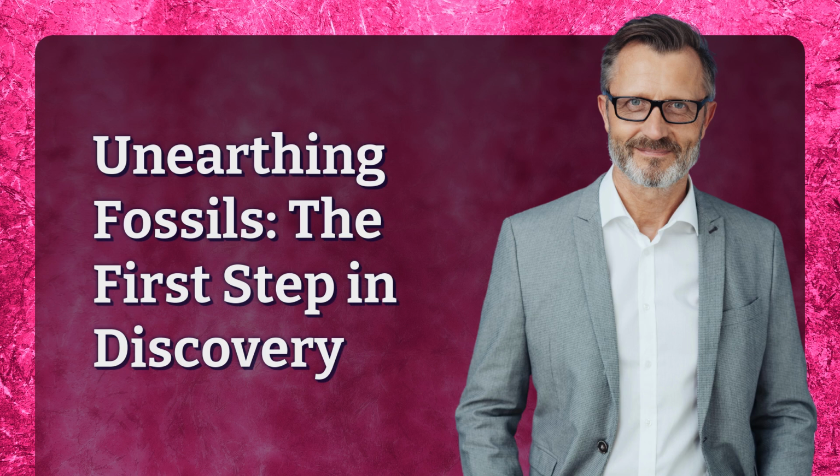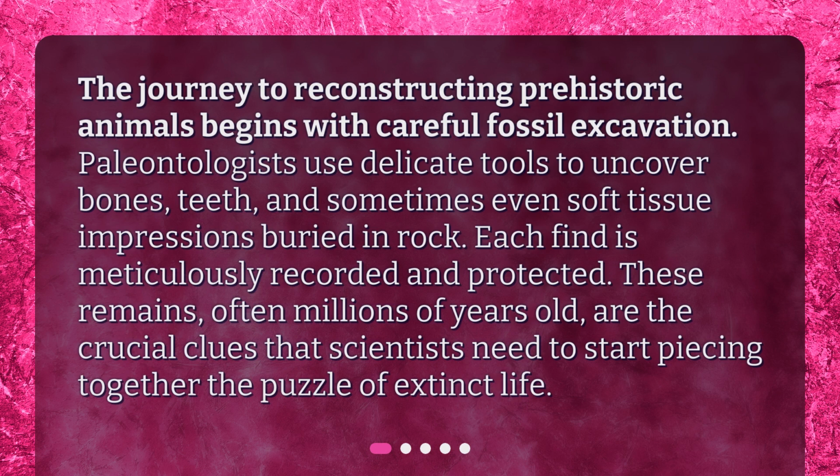Unearthing fossils, the first step in discovery. The journey to reconstructing prehistoric animals begins with careful fossil excavation. Paleontologists use delicate tools to uncover bones, teeth, and sometimes even soft tissue impressions buried in rock. Each find is meticulously recorded and protected.